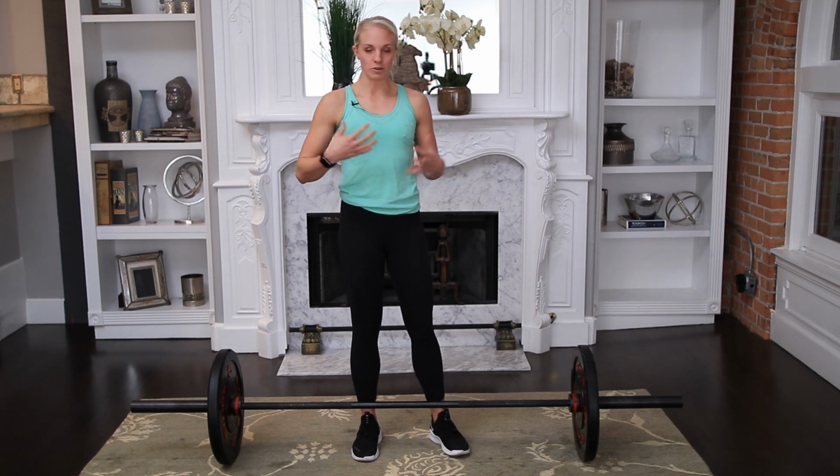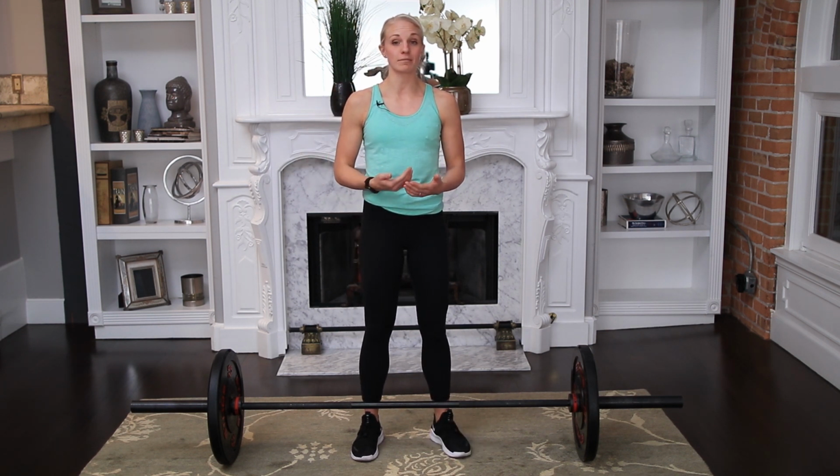And that's how you should feel through a deadlift. So not only are you building up muscular strength, but you're also building up some endurance and working your cardiorespiratory system, as now you're having to exert all energy through your body to perform this lift.